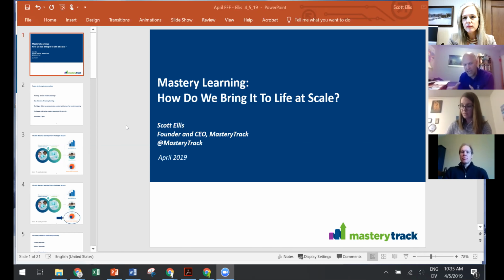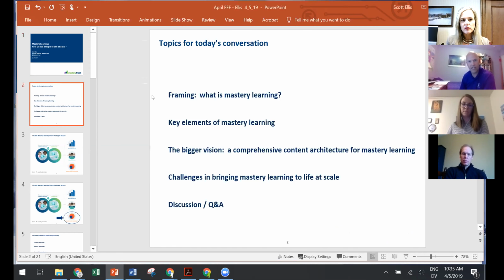So we're getting a lot of the pieces, but I think as Heather described, really, it's about combining several of them to make the magic happen. And so what I really want to talk about is my thoughts based on my own journey in this work, and then some specifics about how to help bring it to life at scale. So specifically what I'll do is provide a little bit of framing for what we are talking about, which I think is very much aligned to Heather's definition, and talk about what I think are some of the key elements of mastery learning that really must be present in order for it to happen.